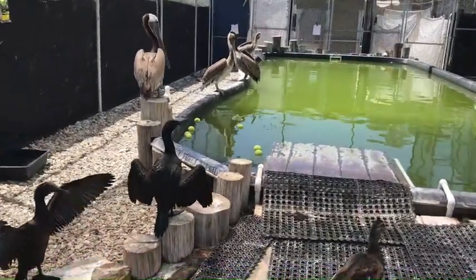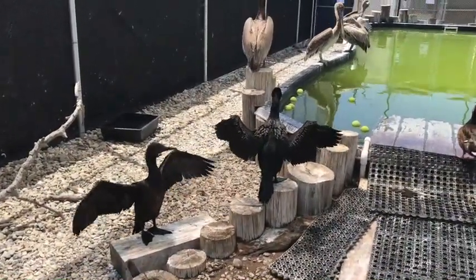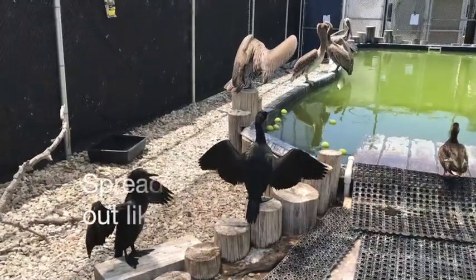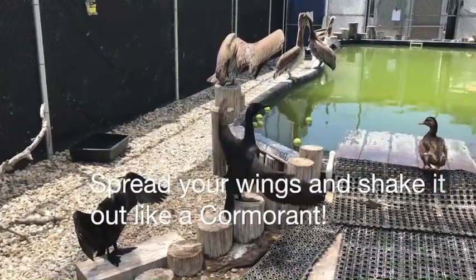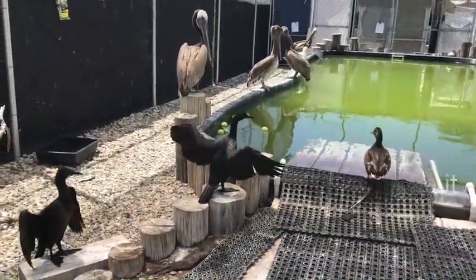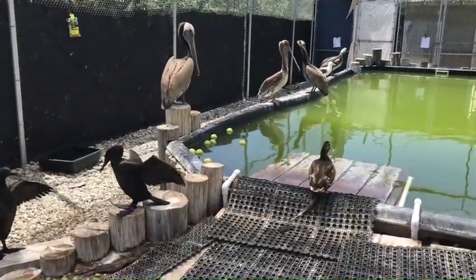So they can dive down really deep and swim well underwater, right? Yeah, they can. Do you see what they're doing with their wings right now? They're actually trying to dry themselves off. Cormorants have a smaller gland just above their butt. When birds preen, they get oils from a gland right near their tail, and then they zip those through the feathers to make their feathers nice and tight so it helps them fly and swim. Cormorants don't really have that, not too much, so they have to air dry, which is what they're doing right now.